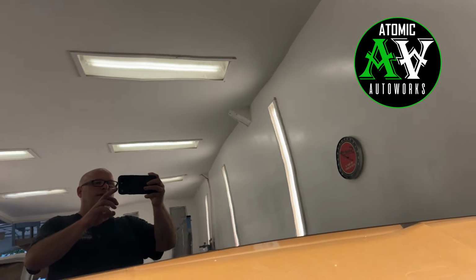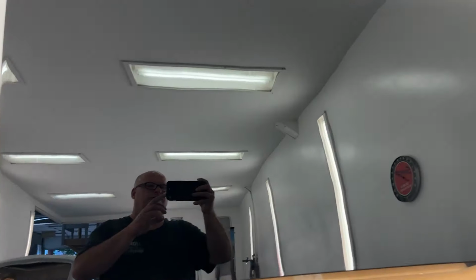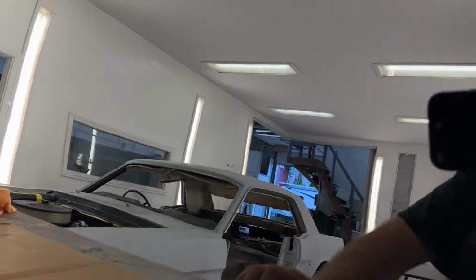So here is an update on the 65 Mustang paint. We started to sand and buff it. The paint is still a little soft, so you can see there, this here is the trunk. It's black, it's shiny. But when it's soft, it shrinks up a little bit, and we're gonna have to come back and sand and buff it a little bit more. But it has a really nice reflection. You can see there the car in the background.